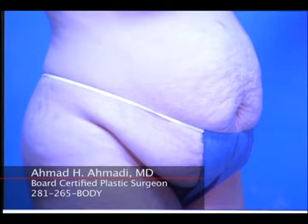Okay, Dr. Ahmadi, a recap, people just tuning in. We're talking about high-volume liposuction, tummy tuck. So let's move to this first photo. Let's take a look at this before picture. She is one of my most favorite patients. Okay. She has a lot of history.